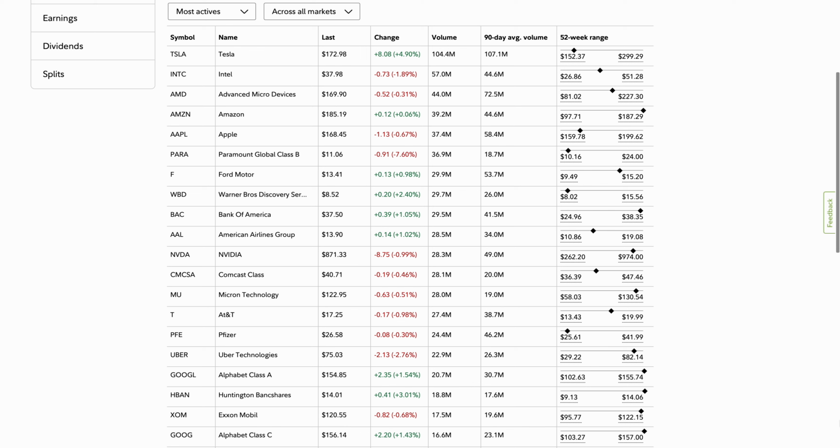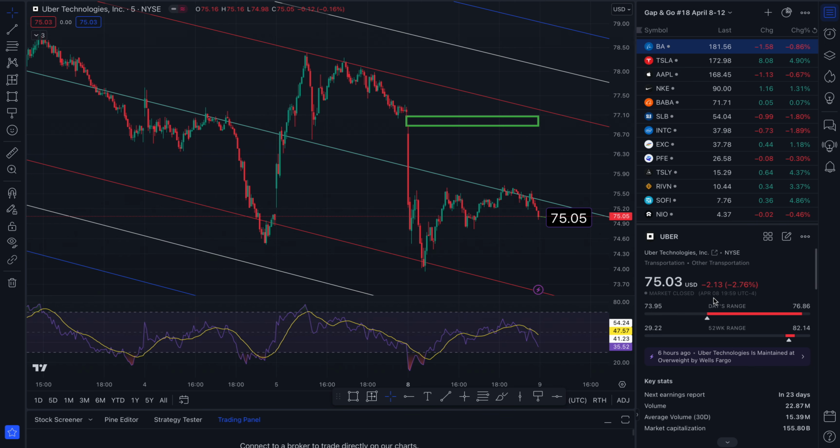Here's a look at some of the most actively traded stocks across all markets. In the top spot, once again, is Tesla, followed by Intel, AMD, Amazon, and Apple. Uber also made it on this list, as you can see down here, so I thought I would take a look at it. And we ended the day with Uber at $75.03.